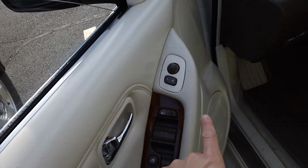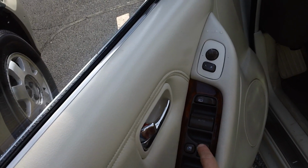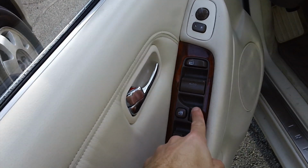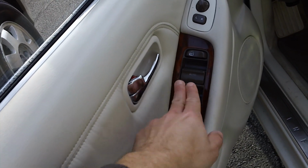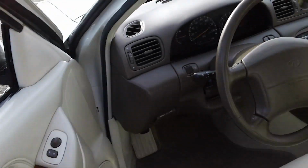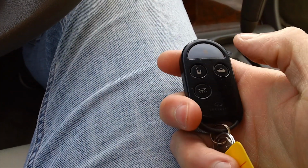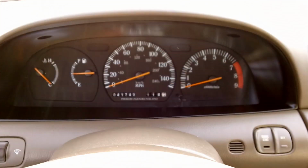Power mirror controls, power door locks, auto down function for the driver window. This huge button for the driver window. Passenger side, and for the back windows. Window lock, of course. Now this car comes equipped with a key fob, lock, unlock, trunk, and approach light.